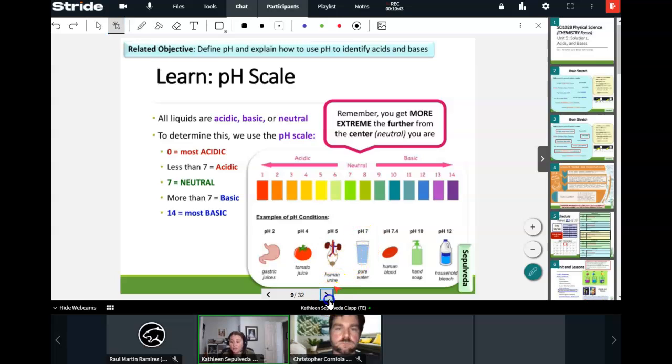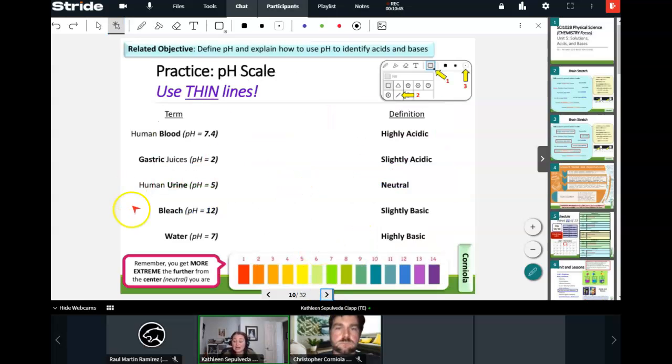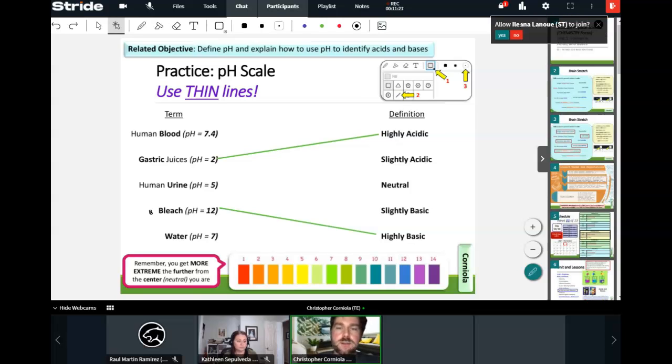Okay, so let's go ahead and practice this a little bit with the graph. Let's go ahead and enable you guys' whiteboard tools here. Let's just say somebody asks you, what is going to be the pH of bleach? And they say it's 12. Is that acidic or is that basic? I'm picking bleach as the example here because we just finished talking about that. So remember, as you get below 7, it gets more and more acidic, and as you get above 7, it gets more basic.